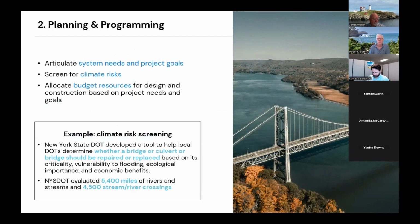Now, as I mentioned, programming and planning is where the whole process starts from a state transportation level, where you're articulating the system needs and project goals. And here's where you need to screen for the climate risks right from the start. And we've provided in this project a fairly straightforward climate risk screening process that enables states and other transportation agencies to budget upfront for adaptation.